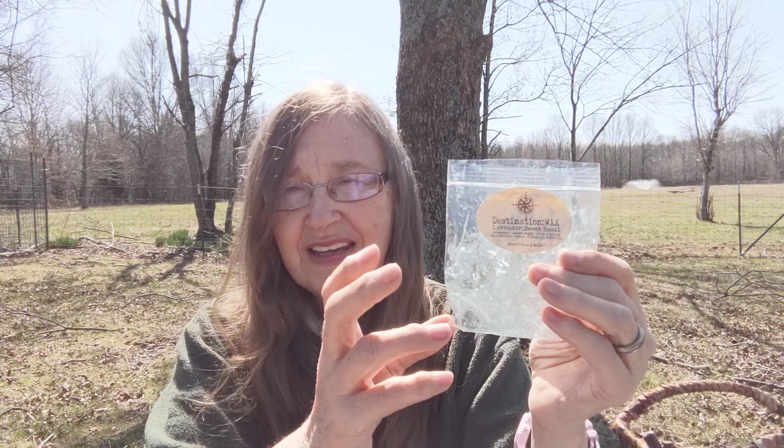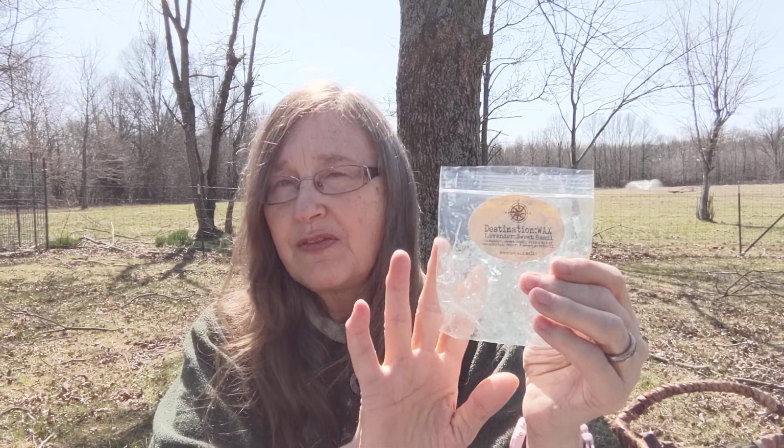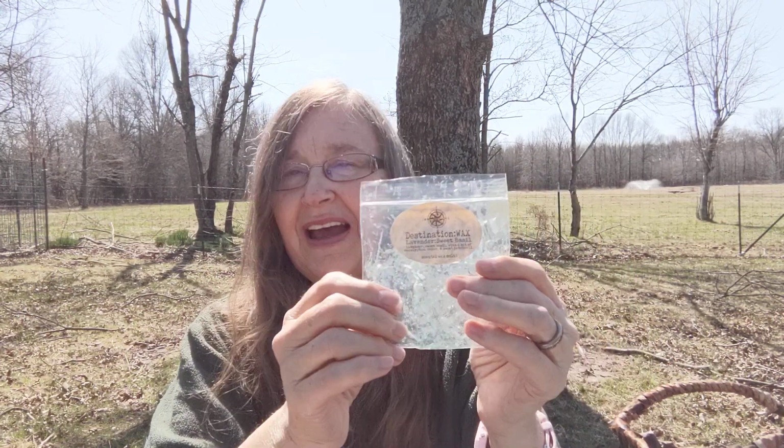And finally, Lavender Sweet Basil from In the Owl. Rebecca has her owls in all the different lavenders. I love this. You have the basil note, and there's a little bit of patchouli. Absolutely beautiful. Long-lasting. Will always rebuy.